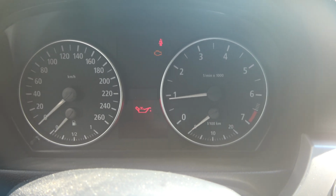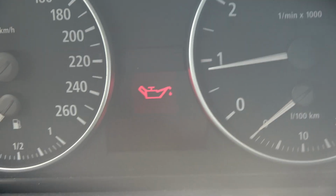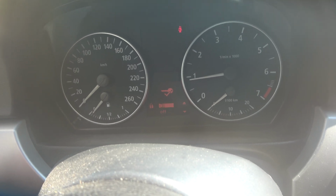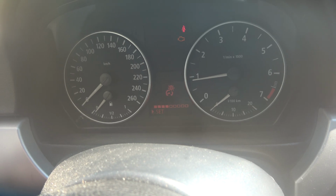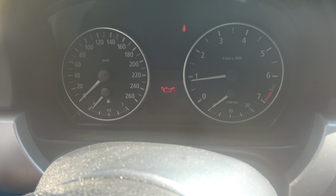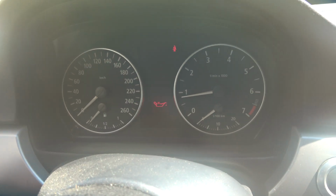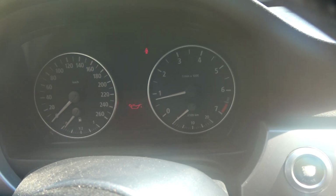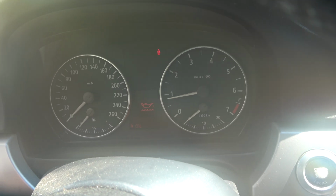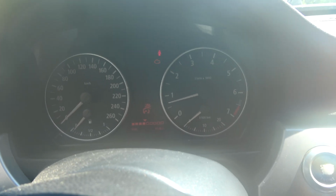Important information: what does it mean if we have this red oil can in our engine? This is a really bad situation because now I have low oil pressure. When we go to check the area, first the gasoline is empty, but this is bad. I have a really red oil can and the motor is vibrating, and that means I have a really bad oil failure, and now I have to turn off my engine.